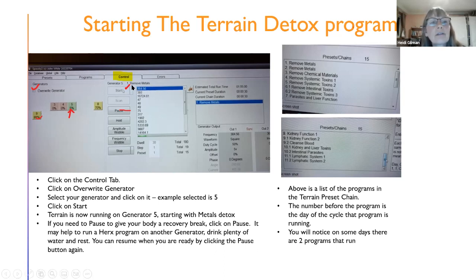Here's a list. It starts right here. See, number 1 is remove metals. So that's what it's doing first. And here it shows all the frequencies to be run. It's going to do it all by itself. You don't need to do anything. This is all working on remote now with the fingernail clipping in it.